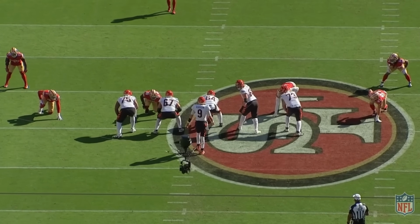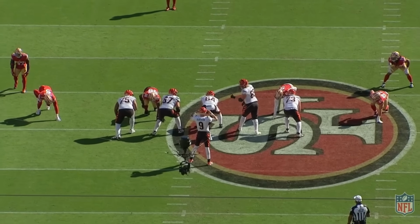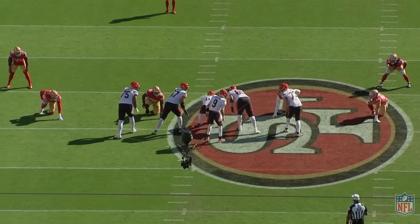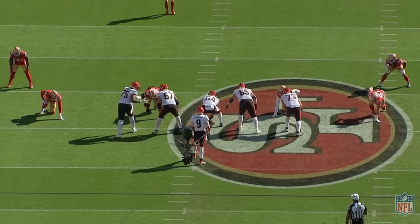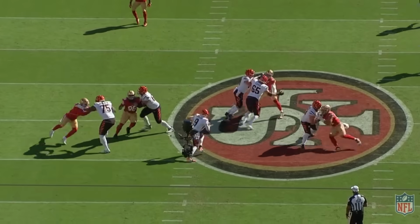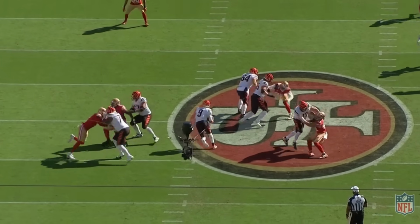So again, watch the element here. You can see him alert, go to his head. We'll call it alert. Who knows what they call it. Then he's going to walk up to the line of scrimmage and say, you know what? How about quarterback draw? What? The left tackle's like, wait, what are we doing? What? Yeah, quarterback draw. There's nobody in the box. Look where the linebackers are. They're outside the tackle box. Hit it, go. You can see the center working that vertical combo, 64, up to Warner.